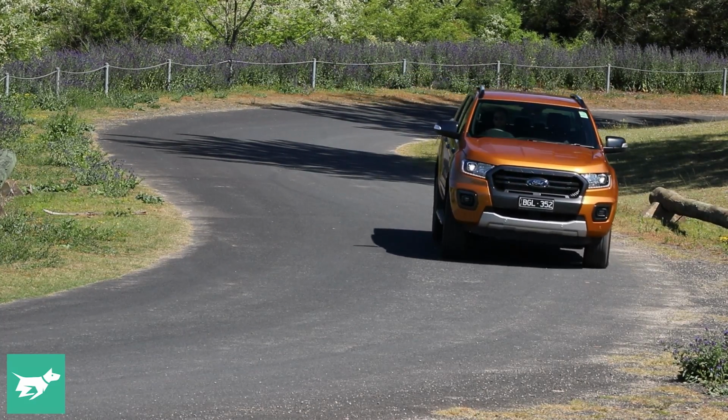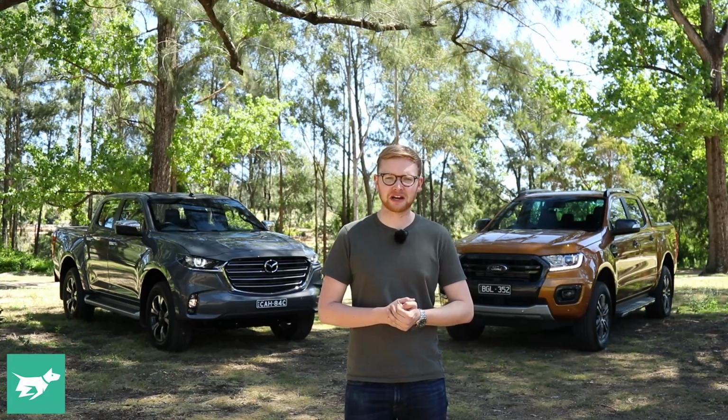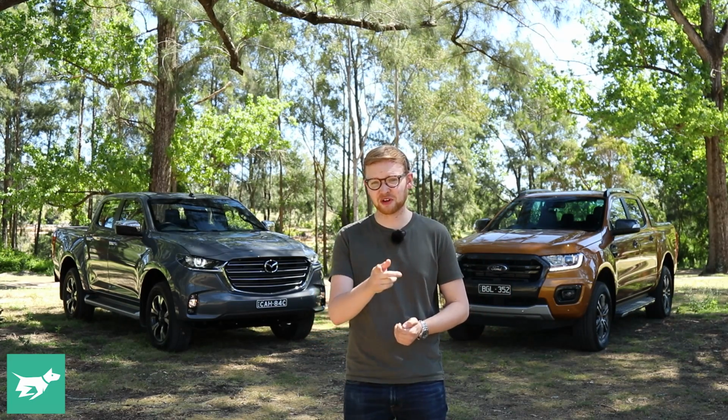And if you're a traditionalist, you can keep getting it with the 3.2-litre engine as an option that saves you a bit of money. So for me, it's really hard to decide, but if I had to live with one of these cars every day, honestly, it would be the Ranger Wildtrak. Let me know if you agree.